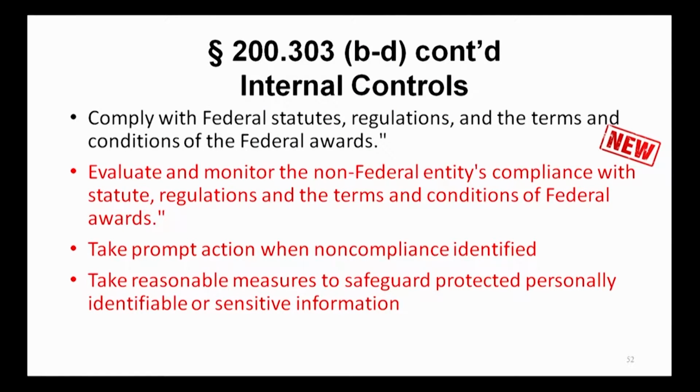Three new sentences here in paragraphs B through D that weren't in our former regulations. Evaluate and monitor the non-federal entities' compliance with statute, regulations, and the terms and conditions of federal awards. Take prompt action when non-compliance is identified. That's one of the things I've seen. We'll talk about that in the audit session. Again, the new language is no, don't wait 6 months to take corrective action when there's an audit issue or non-compliance. Take immediate action. So that's added language that reinforces that.